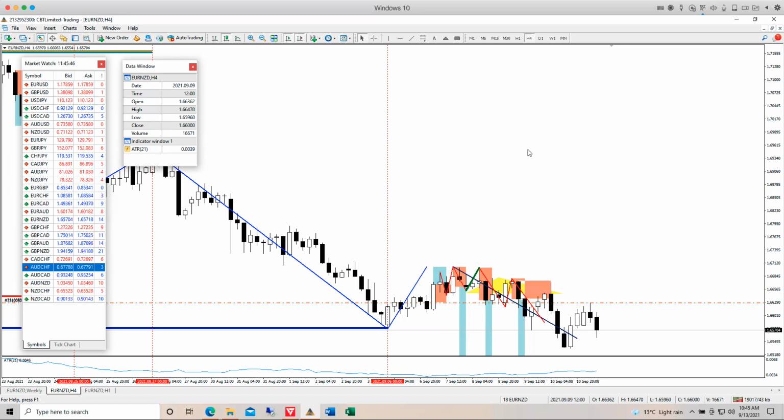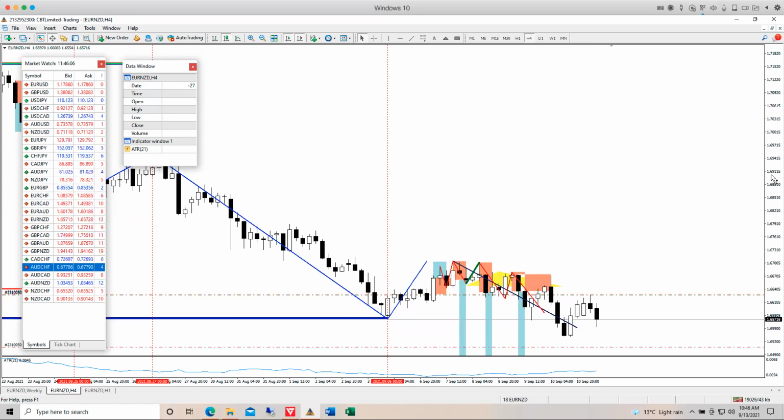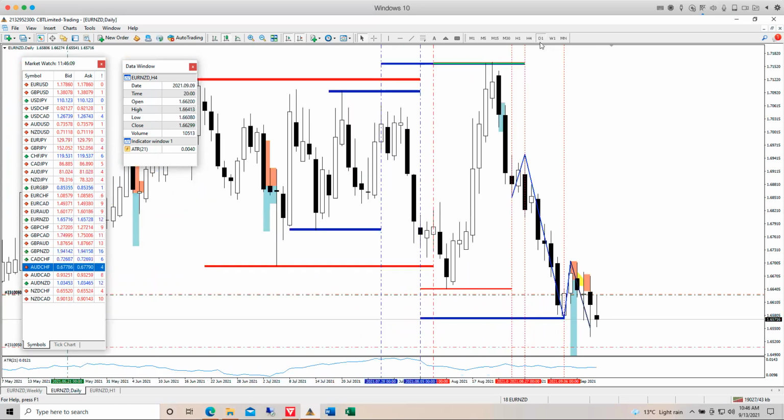So this is the benefit of diversifying across different strategies and different instruments. The additional strength on the New Zealand dollar has kept the trades in place. This trader has only got the one hybrid in play, which is absolutely fine. If you were looking to, let's just go to the daily time frame quickly.